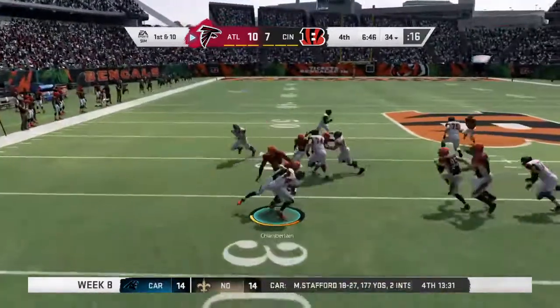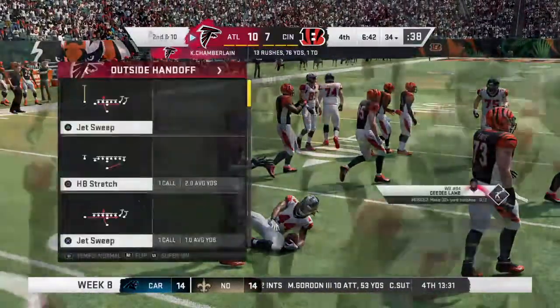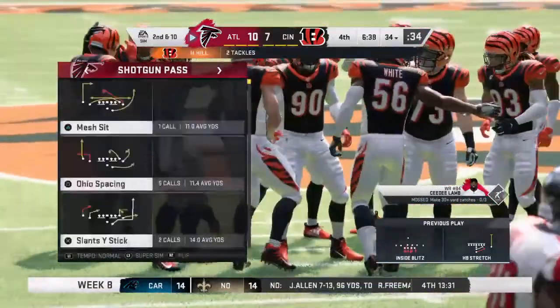Nice completion there. Keeps the sticks moving. They'll run on first down. Chamberlain, and just no chance of turning the corner. He can only get back to the line of scrimmage. 2nd and 10 coming up.